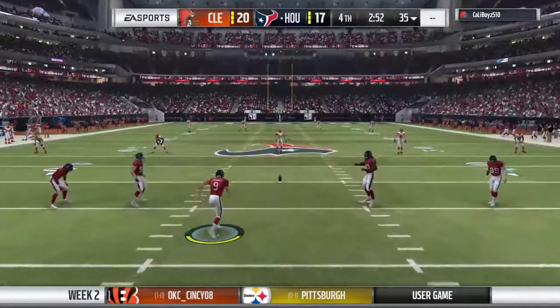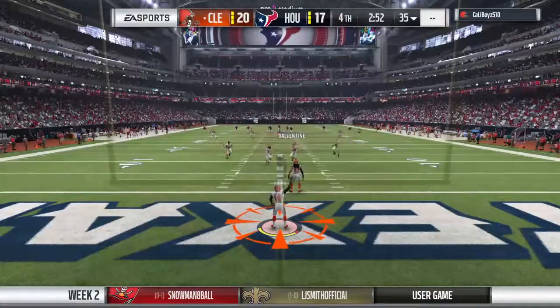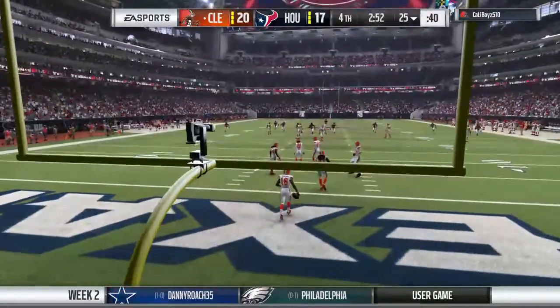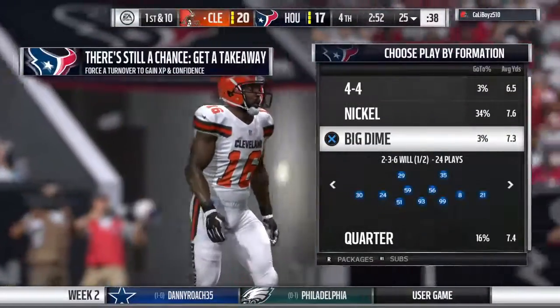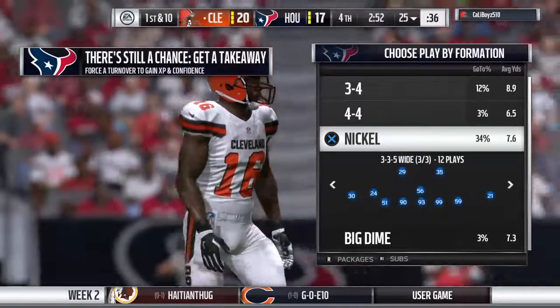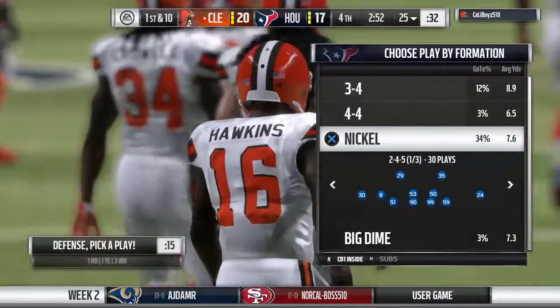Out is the Texans kick team as they'll send this one away. And a fair catch signaled for and taken successfully. And now Cleveland geared up to take the field. And fortunate to get points on the board last time. They had to hit a really long field goal to do so.